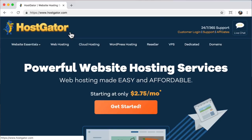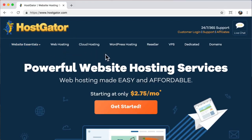So next, we're going to see all of these different options: web hosting, website builder, cloud hosting, WordPress hosting, reseller, VPS dedicated, and domains. And you might be thinking, if we're doing a WordPress website, why not do WordPress hosting? But in my opinion, that just has so many different bells and whistles that you don't really need, and you can always upgrade later. So we're just going to stick with web hosting. So go ahead and click on that.